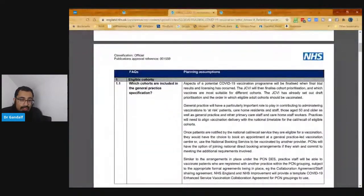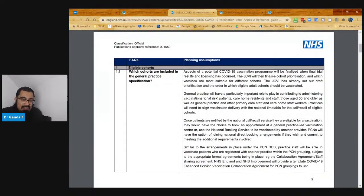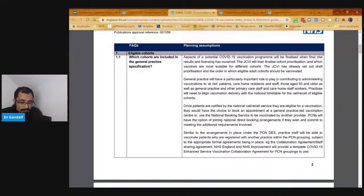It's not too bad when you compare it to certain other documents we end up having. If you compare this to PCN DES and various other similar documents, this is actually considered short by that criteria. There are 9 sections in total, but the 9th one is just basically confirming that you'll follow getting information from NHS England. So 8 sections in total that have relevance, I think, for practices.